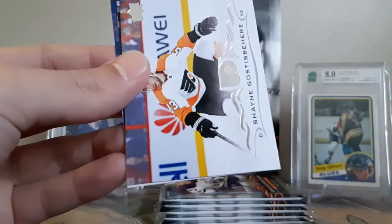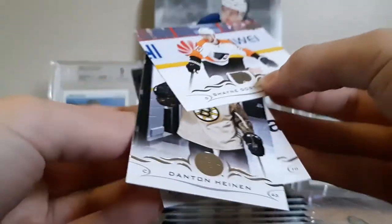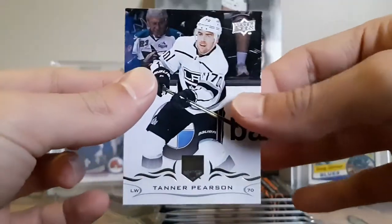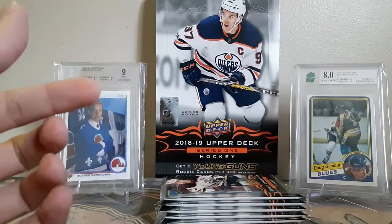Colin Wilson. Shane Gothisbear. Danton Heinen. And Tanner Pearson.